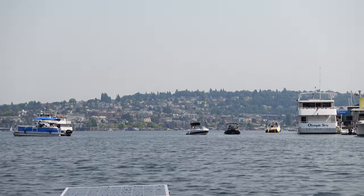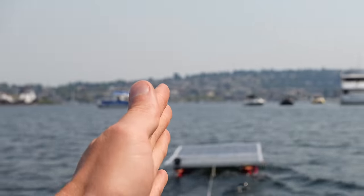Uh-oh, we got some crowded waters up ahead. Looks like we might be lucky and just shoot the gap right through the middle.